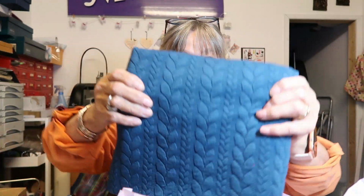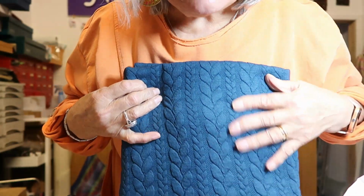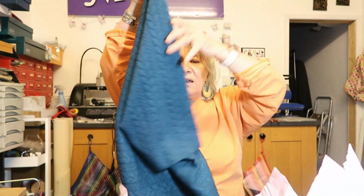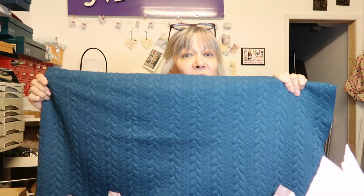But this is what Beyond the Pink Door was selling, and I thought, oh, I got 2 lots. She doesn't even know what she's ordered. It's this cable knit. Now this cable knit, this is teal. And I think she only had a little bit left. Yeah, she only had this much left. That's folded, so there's the fold. She didn't have much left, but I was thinking, hang on, I'll show you.